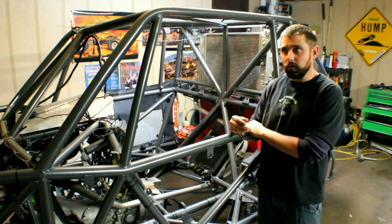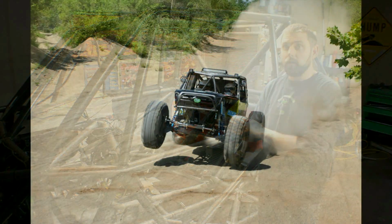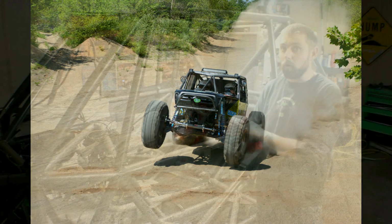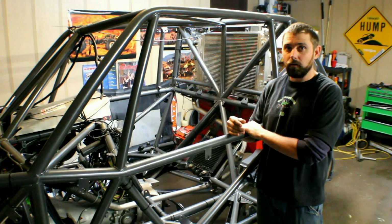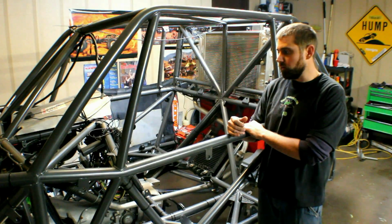That way this car will still run about 75 miles an hour in low range. And then if I need any faster than that, I can kick it in the high range and it'll run. If I can get the car up over 100 miles an hour, it'll go well over 100. Obviously with only about 400 horsepower, it takes a little while to get there.